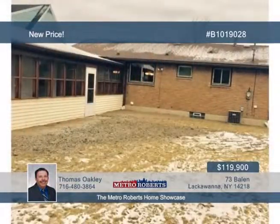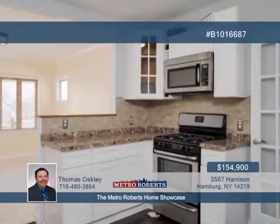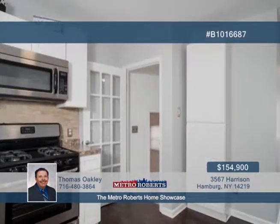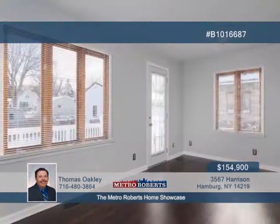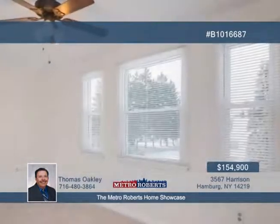high-efficiency boiler in 2009, electric surface panels in 2007, and all windows have been replaced or updated in the past 10 years. You'll also appreciate the added vinyl siding and fresh paint inside. This property is great for an investor, or you could move in and have tenants help pay your mortgage. Call Michael today to learn more.